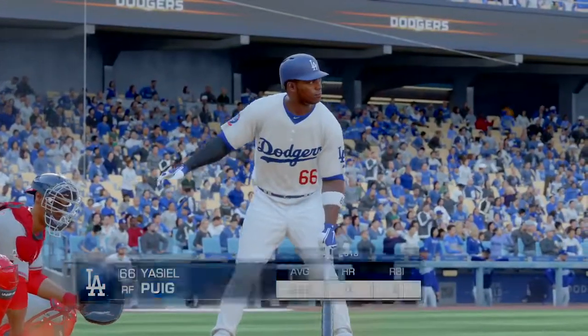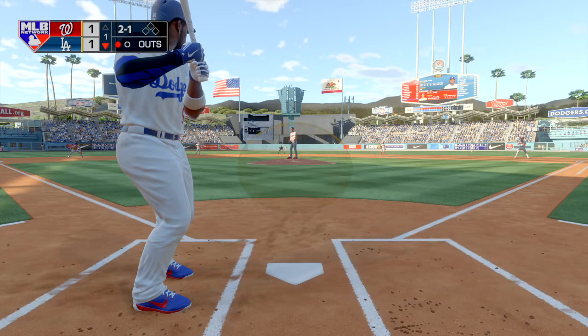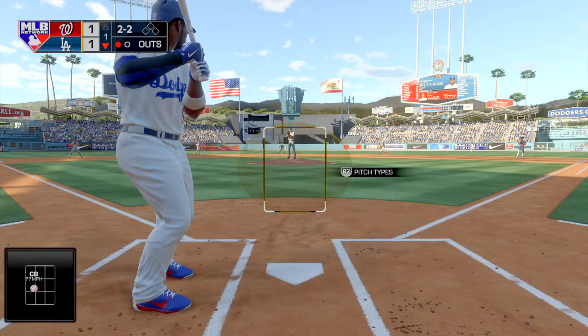In now is Yasiel Puig. He's ready for his first at-bat of this early season contest. Now the 2-1 pitch. He's in there for strike number 2. Love that pitch right there, and he executed it perfectly.